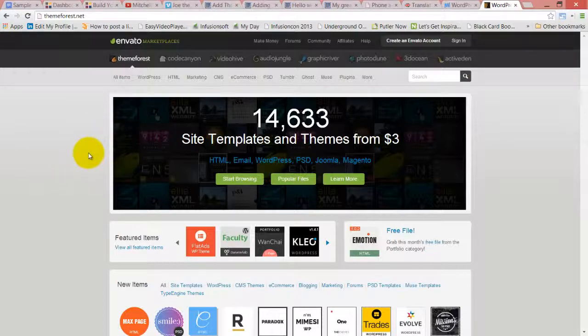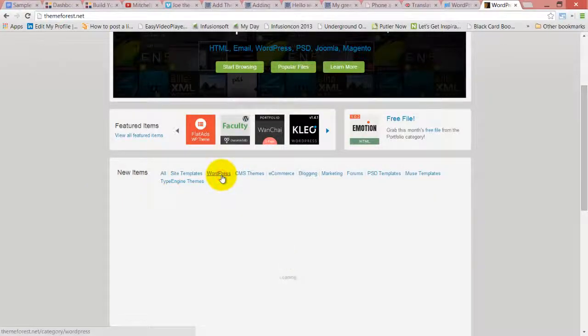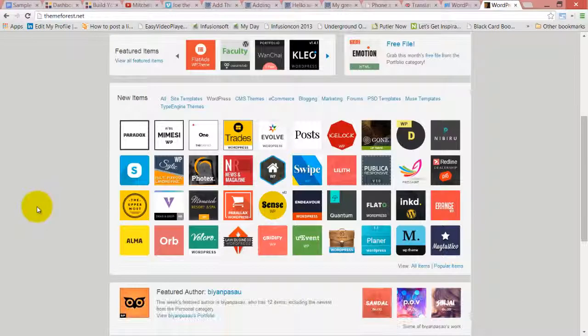Right? It's just, when you buy something on ThemeForest, it is let the buyer beware. And there's no guarantee of any kind of support that you sort of expect when you pay money for something. Now, it's also a cheap place to buy stuff, right? But if you're going to buy a theme from ThemeForest, let's just say you want to buy a WordPress theme from ThemeForest. And let's see, what was the name of the one that I just saw recently installed?